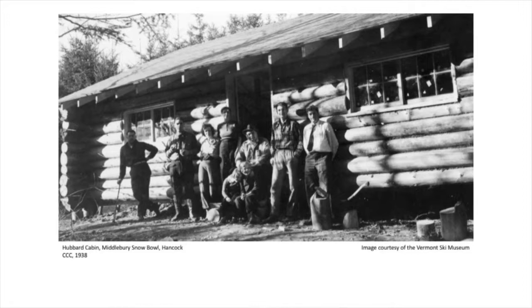This is what most people think of for CCC architecture, the big, heavy log construction. And this is another ski shelter at the base of the Middlebury Snowball, built by the CCC in 1938. And this, again, we're at the infancy of the ski industry. This is when a base lodge didn't have a cafeteria, didn't have arcades, didn't have entertainment centers. It was pretty much a stove, a fire pit, a place to put on your gear, a place to warm up, a place to take off your gear. That was it.